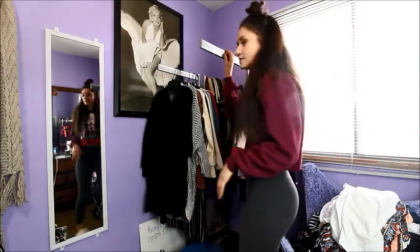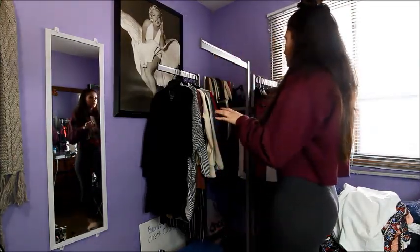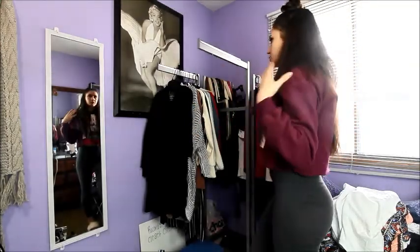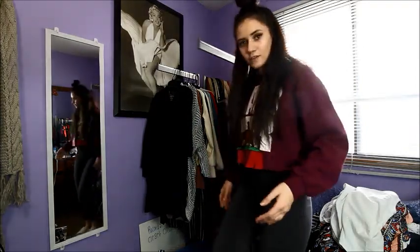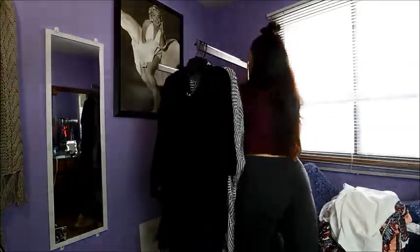I don't know if the lighting is terrible here or not, but my goal with this here is to pretty much only use one end of it just to make it smaller and create more space in my room, because that's really what I need right now since it feels so cluttered. So that's what I'm going to do.